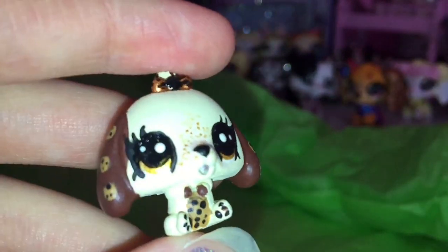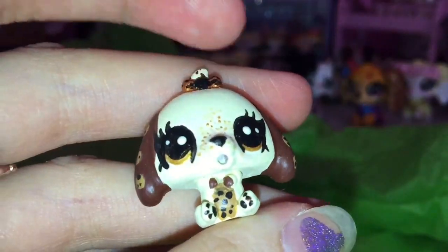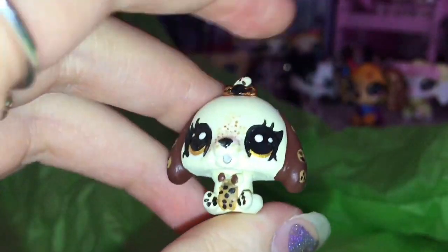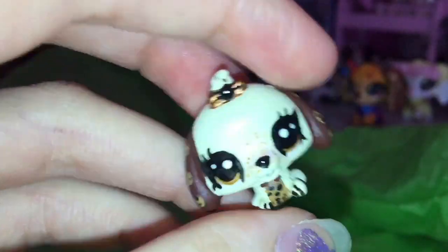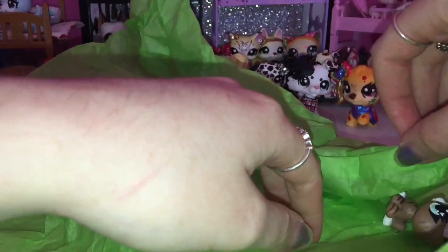So this is Abby, and she's gonna have a sister soon, just like her, in maybe a few packages later on. So yeah, she's super cute, and I love her. I love the color scheme, and I love her cookies. She reminds me of candy. Look how cute she is. She's so cute, so cute, so cute. So I'm gonna put her in there. I have now got 4 baby customs.